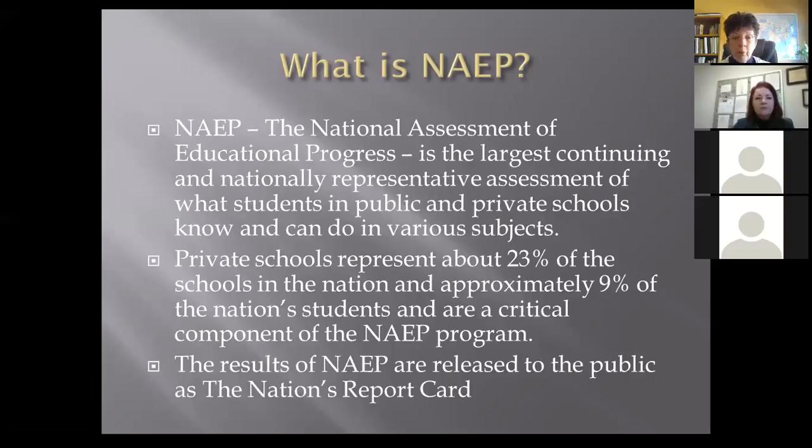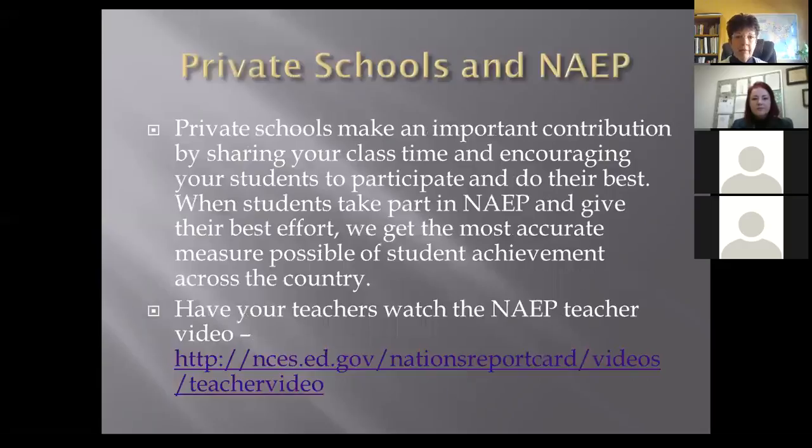This is the part that's really important for you private school administrators to be involved in, because this is the marketing tool. When you can say some of those statistics that come out regarding the assessment, and fourth and eighth graders are assessed, and if you're able to say that kids in private schools score X percentage points higher in science, math, reading than public school students, obviously that's a huge feather in your cap. So it's very important that we get those statistics and have them accurate. Private schools make an important contribution. You share your class time and encourage your students to participate.